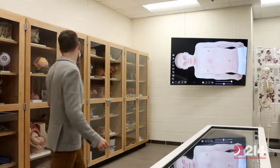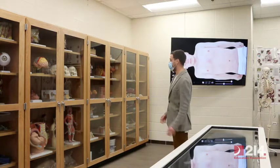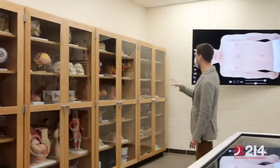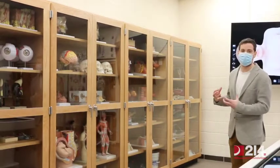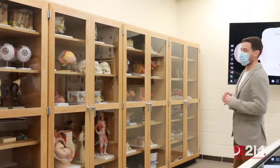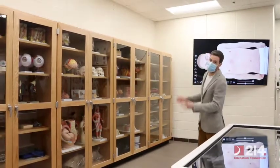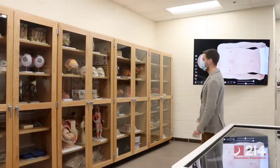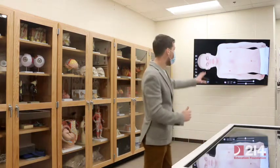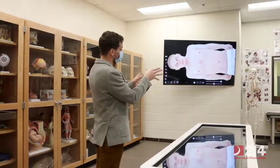Over here we have an incredible display of all of these models that are all to scale, and the students are able to use these models and be very hands-on with them. We have a lot of skulls, we have brains, hearts, kidneys, livers, the whole deal. Every time they walk into this room, the students are blown away by all of the models that we have here.